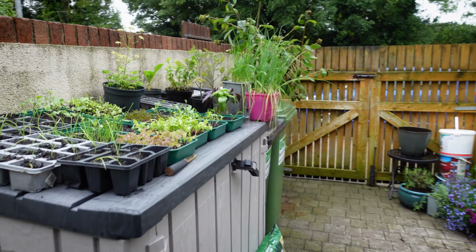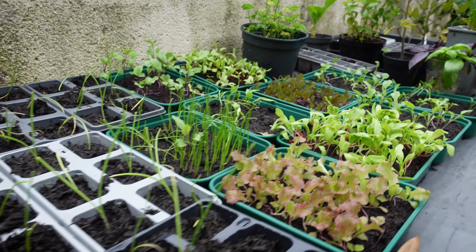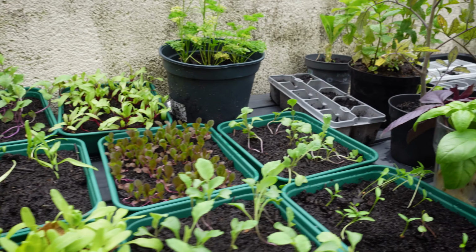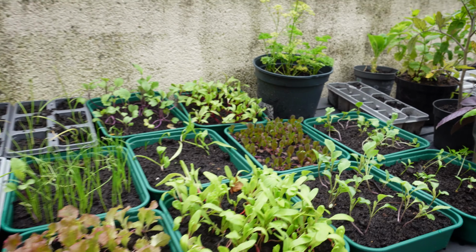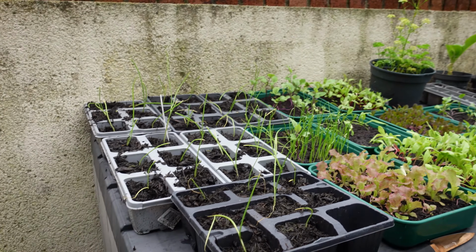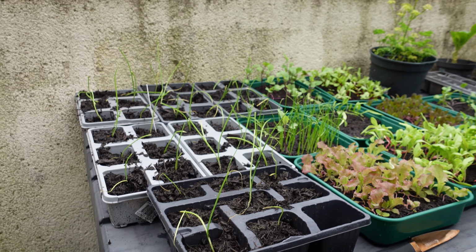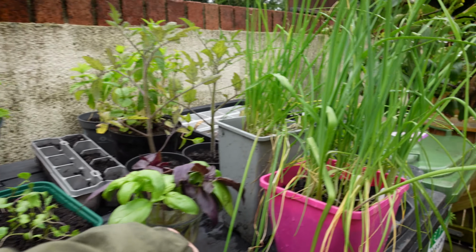So here's an update on my seedlings. How awesome do they look? I'm so chuffed with all of that. It's like the little tiny garden nursery. Isn't that amazing? These were all the ones we sowed in a previous video, and then these are some bulb onions that I started off. They look a bit fragile, but I think they're okay. And just in the corner is my basil.